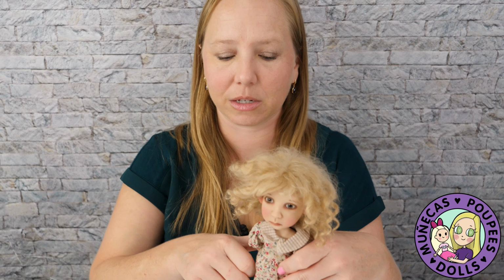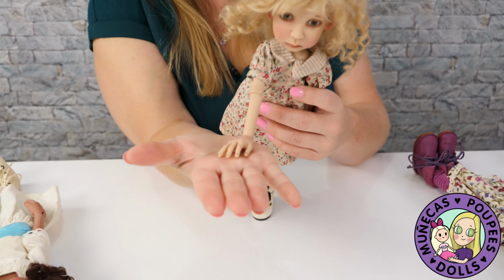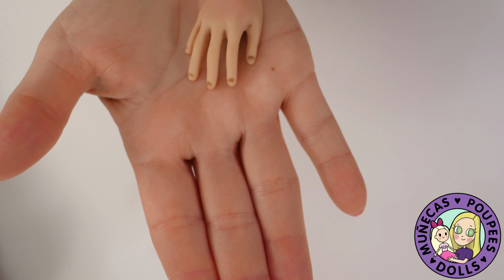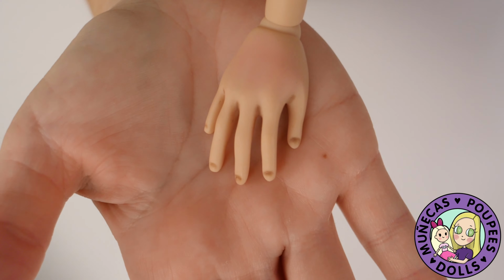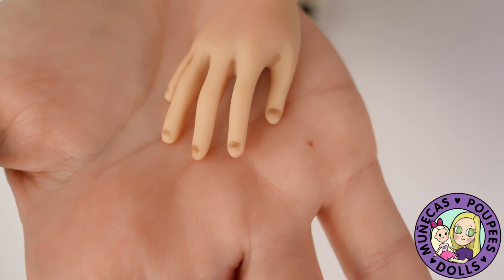Another thing I love about these dolls, and that other people love about them, is the proportions. Look at the hands. She has very big hands, but they're so interesting and unique compared to other dolls that are out in the market. It's just a very cool and unique thing to have dolls with these proportions.